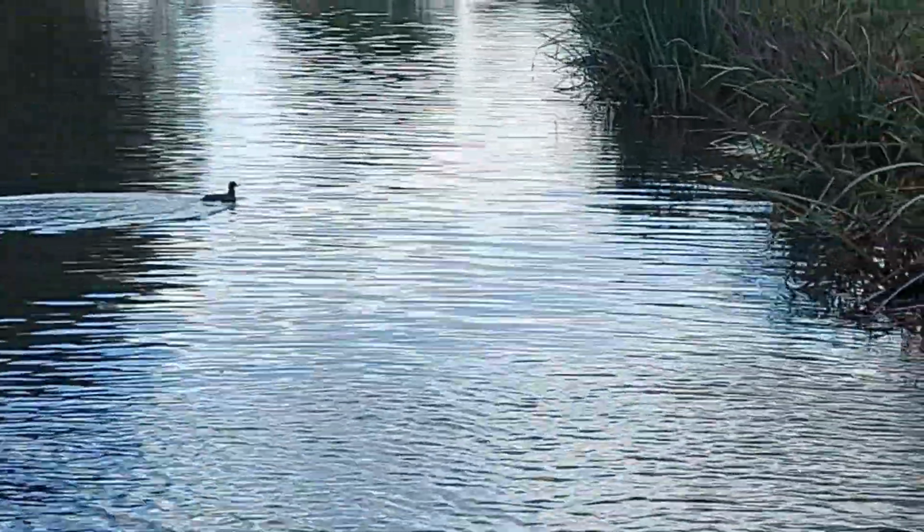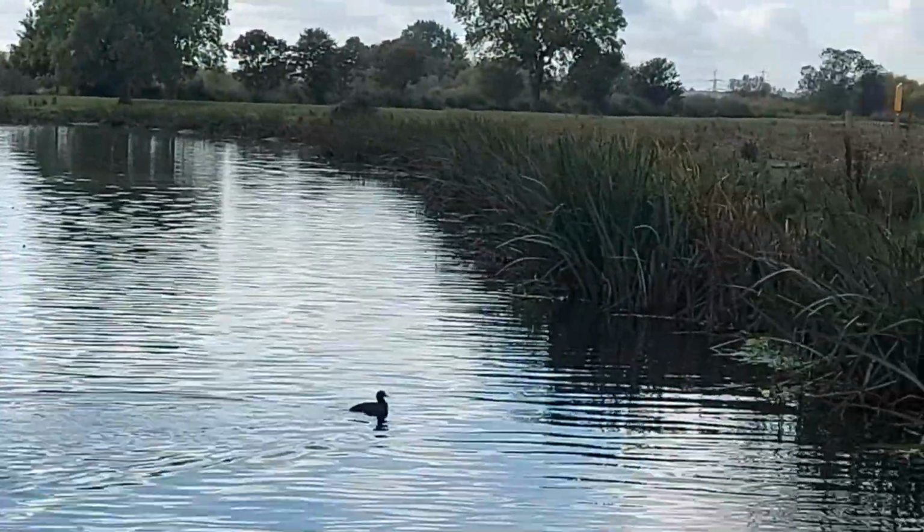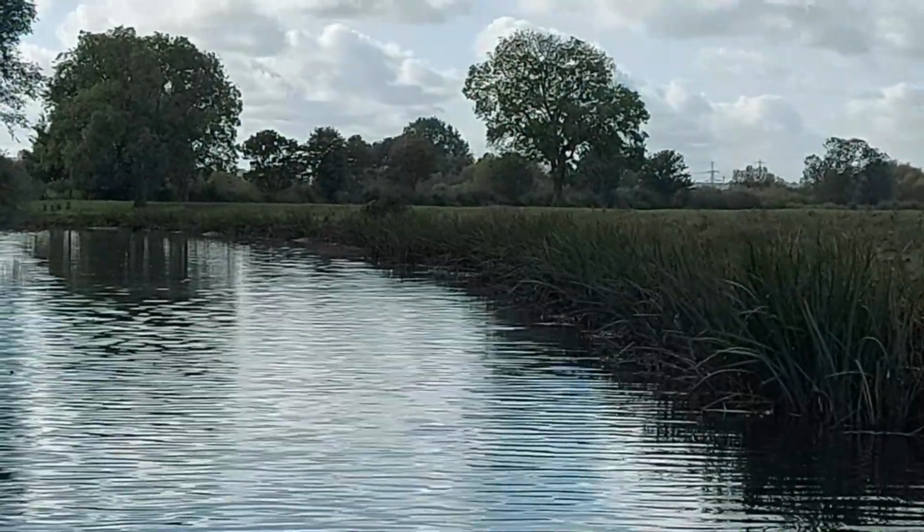If the weather was a bit rougher, there would be more of a flow coming down to this junction here.